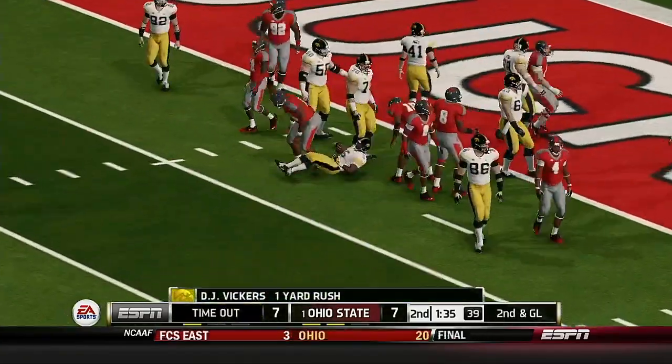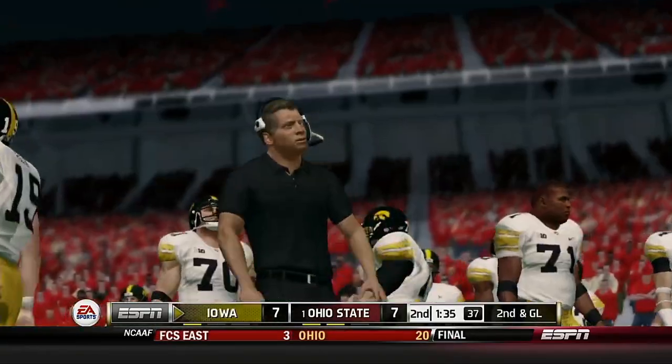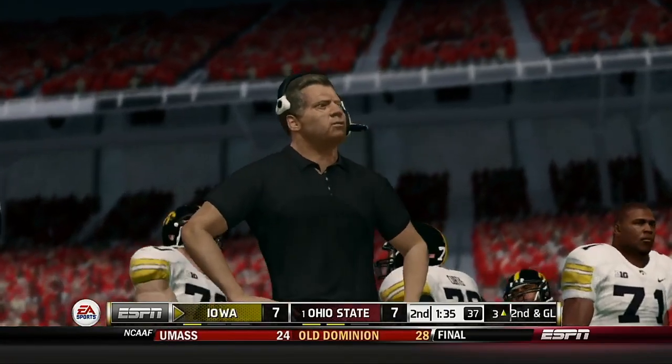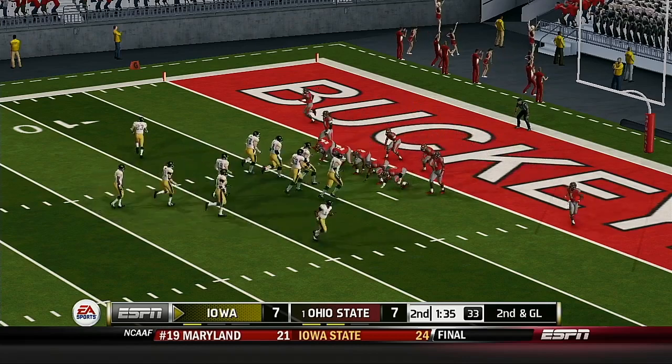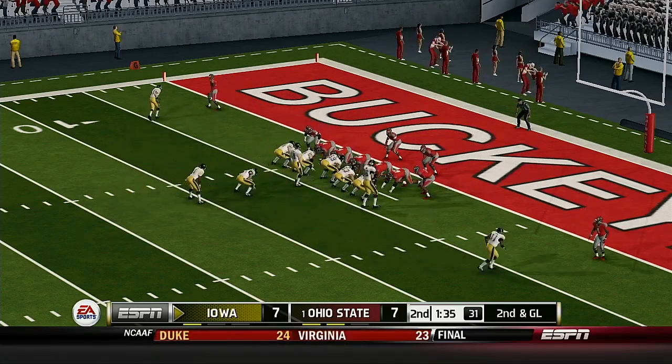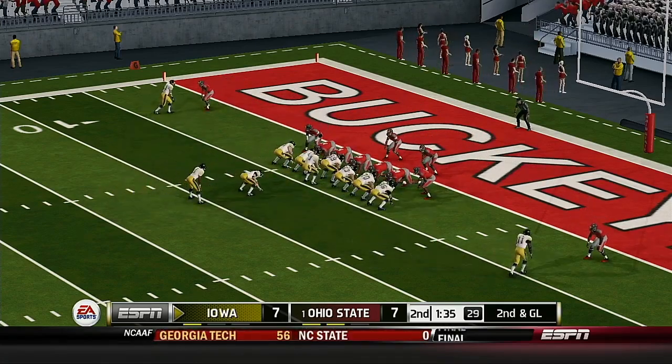And down he goes at about the 3-yard line. Pick up of a yard to the tailback. And that's the safety who stepped up to make that tackle. We've got second and goal. 3 yards for the touchdown. Defense and their short yardage package.